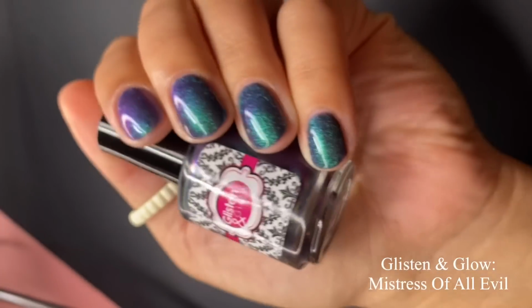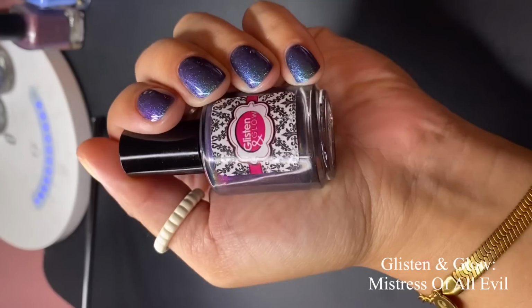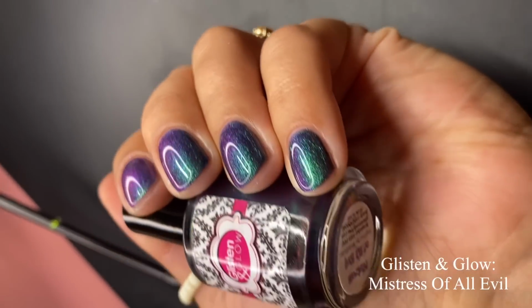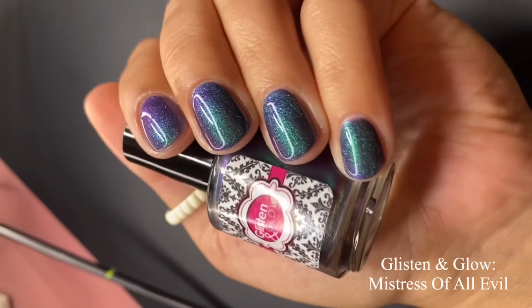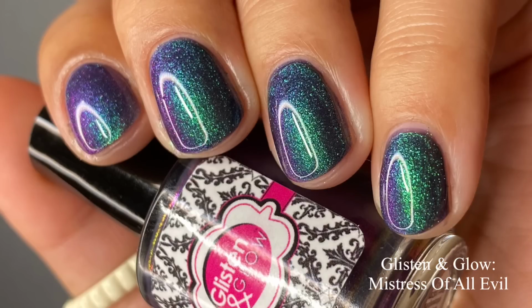But when you are doing normal things in your life with your hands, these shifts are going to pop. The purple shift in this is just stunning. You can see a little bit of the pink at certain angles. I love when shifty polishes have that dark perimeter around the nail and you can see the other colors popping from within. It's so beautiful. This is going to be a great polish if you want to wear something in the winter that has a little bit of color, something where you want to have a little bit of fun with color, but not anything too crazy.